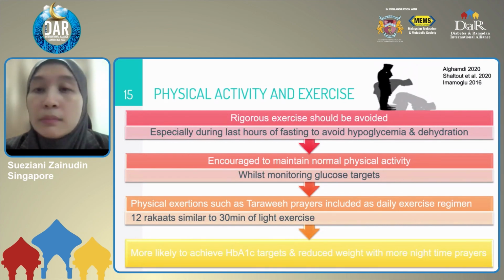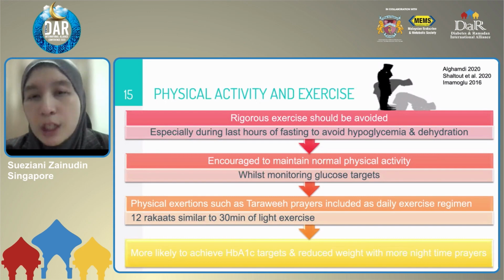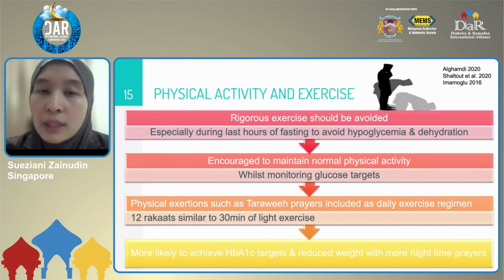Just like the other talks that you've heard before, the stability of the treatment needs to be attained prior to the Ramadan period as well. If they have not been actively doing a lot of prayers and exercises, then these need to be considered, as it may make quite a bit of change in terms of their insulin sensitivity and their glucose levels during this period.